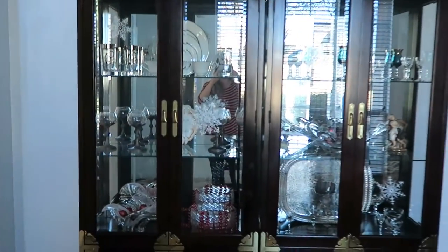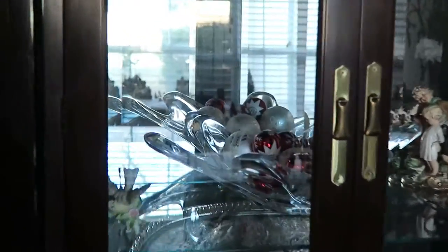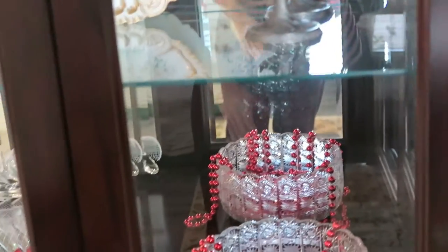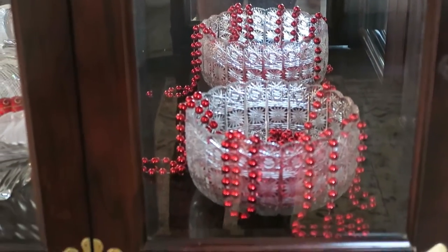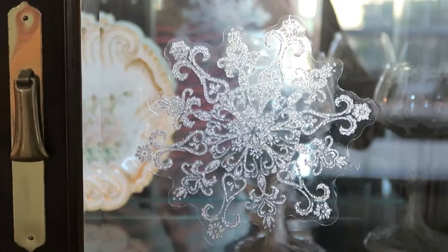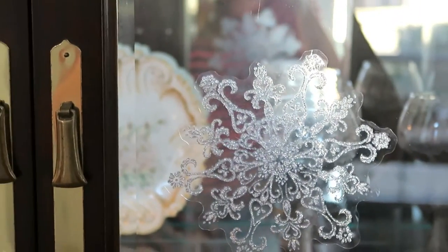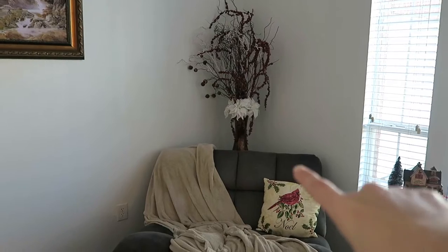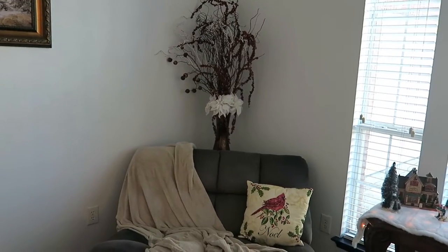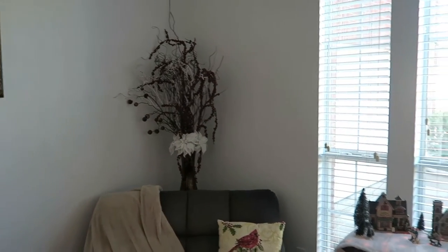There's also the china cabinets in here, and with this, I just put some red and silver ornaments in the bowls, as well as those string ornaments, and then I put some ribbon and red ornaments in there. And then I also put snowflake stickers on the glass. And then you turn around and you'll see that there is just the pillow, and then I put some Christmas red berries and white flowers and white twigs in that vase back there.